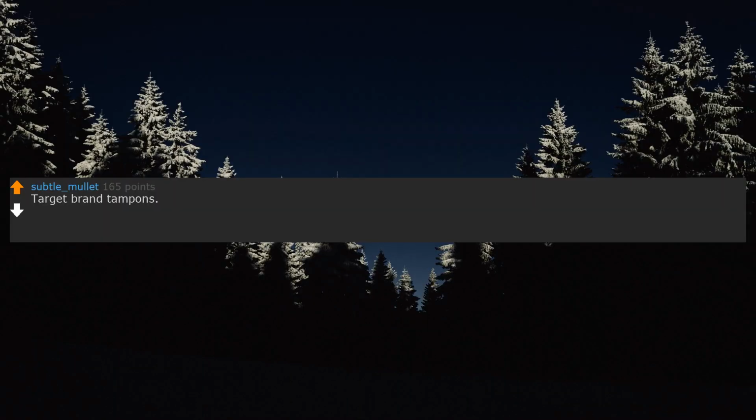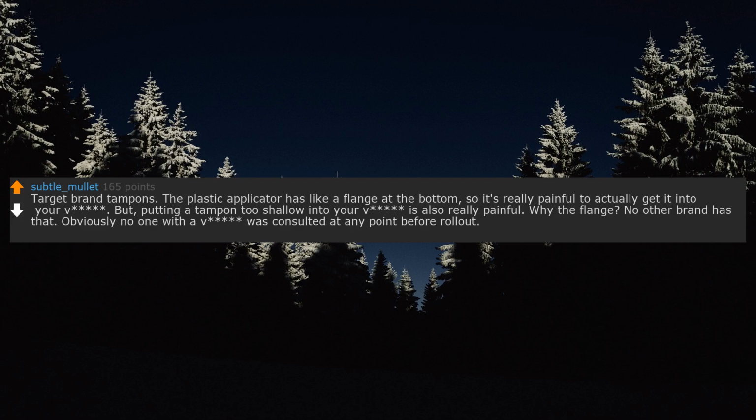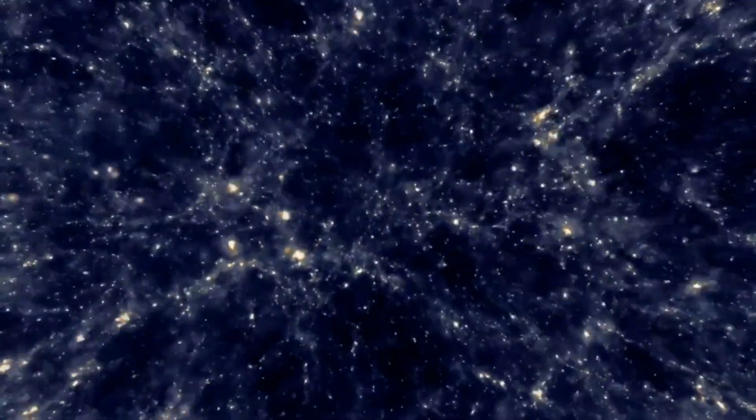Target brand tampons. The plastic applicator has like a flange at the bottom, so it's really painful to actually get it into your V. But putting a tampon too shallow into your V is also really painful. Why the flange? No other brand has that. Obviously no one with a V was consulted at any point before launch. Never again. Target brand tampons.